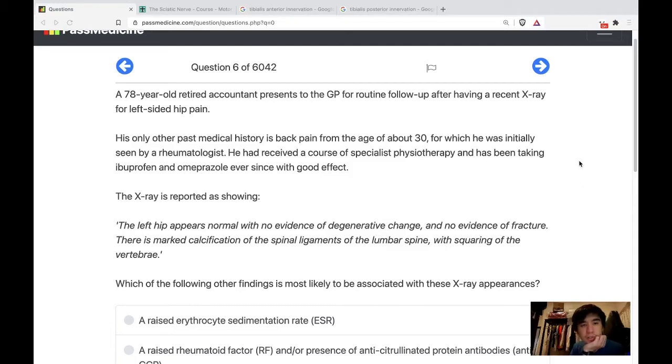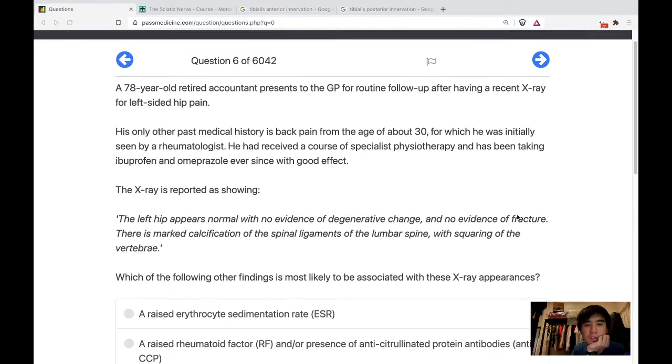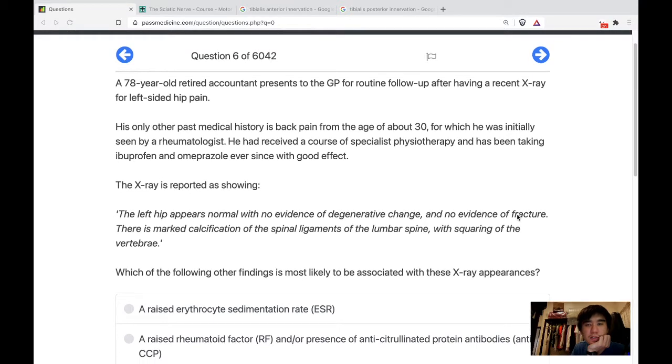A 78-year-old retired accountant presents to the GP for a routine follow-up after having a recent X-ray for left-sided hip pain. His only other past medical history is back pain from the age of about 30, for which he was initially seen by a rheumatologist. He had received a course of specialist physiotherapy and has been taking ibuprofen and omeprazole ever since with good effect.